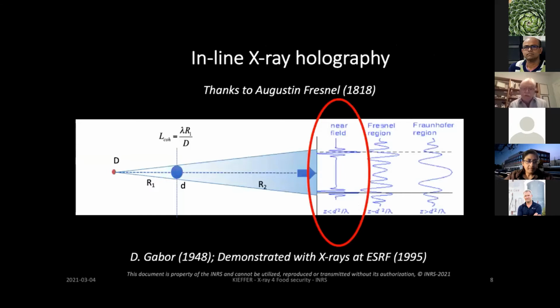If we want to understand the interface, then you need an imaging method. And what we have been developing is inline holography. Thanks to Augustin Fresnel, who worked before the X-rays, of course, but developed all the theory of diffraction. The idea is that if you have a very small X-ray source, then you can recover some spatial coherence. This holography concept was developed by Denis Gabor in 1948, but it was only demonstrated with X-rays at the European Synchrotron Radiation Facility in 1995.